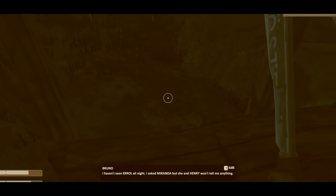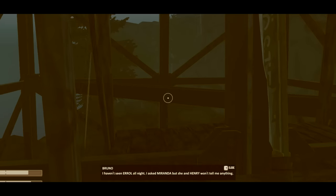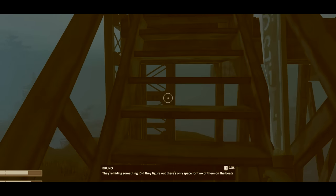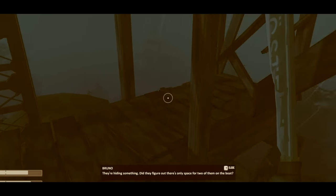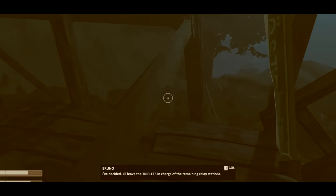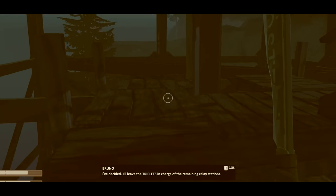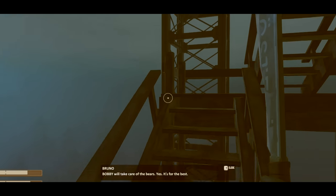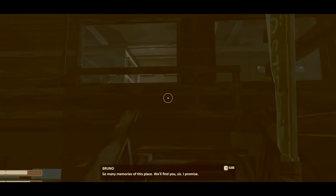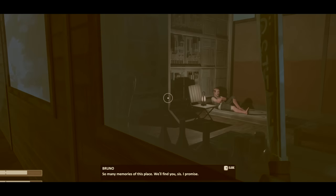Okay. I haven't seen Errol all night. I asked Miranda, but she and Henry won't tell me anything. Oh, wait, did you just fall? They're hiding something. If they figure out there's only space for two of them on the boat, I've decided. I leave the triplets in charge of the remaining relay stations. Bobby will take care of the bears. Yes, it's for the best. So many memories of this place. We'll find you, sis. I promise.